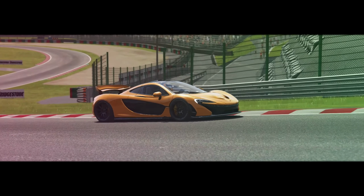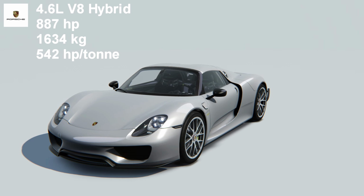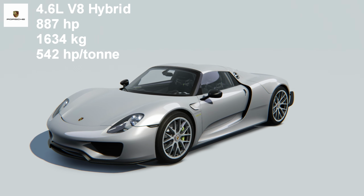4-wheel steering, multiple electric motors, liquid-cooled batteries, and enough processing power and computer control systems to run Crysis. The 918 Spyder is powered by a complex system comprised of a 4.6-liter V8 augmented by an electric motor powering the rear axle, and another electric motor on the front axle giving a rather controllable 4-wheel drive system.